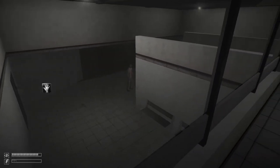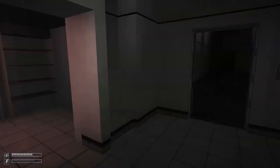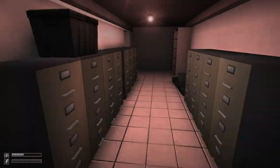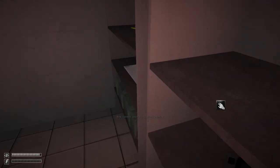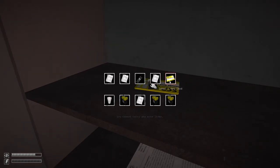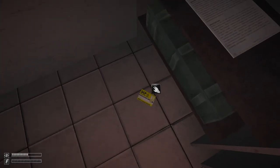Did you hear that? I hope it wasn't. Oh. Peanut's down there. Peanut head. I don't want to run into Peanut head. Please. A gas mask. Ooh, what is that? What level is that? Oh, it's a level 1 too.